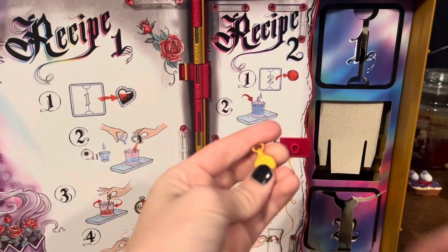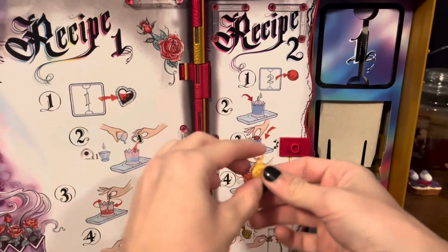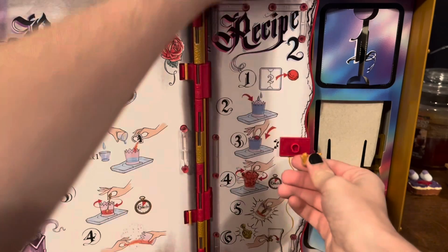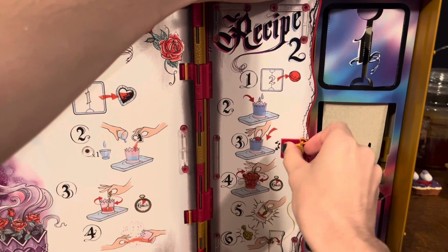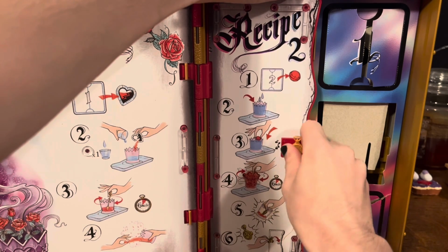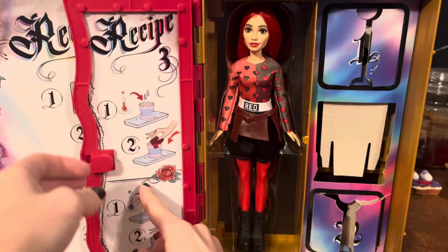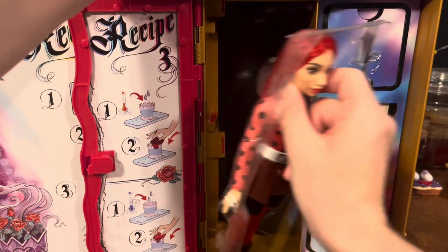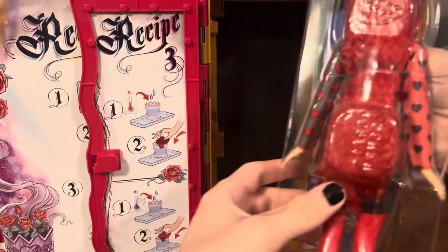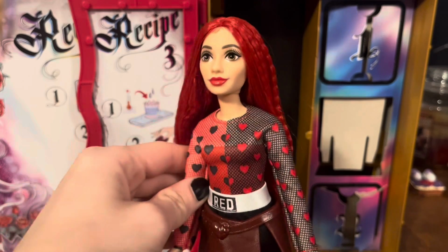So after all that struggle, we got this tiny little pocket watch, which we're supposed to put on this little door thing. Oh, there we go. It unlocks it. It's a little lever. So there we go. We have Red. We can take her out of the plastic now. So here is the Red doll.